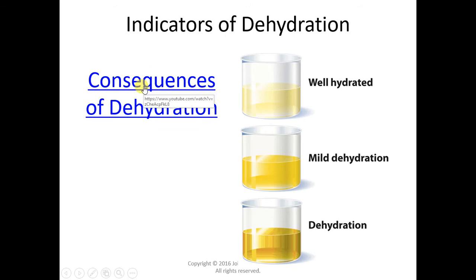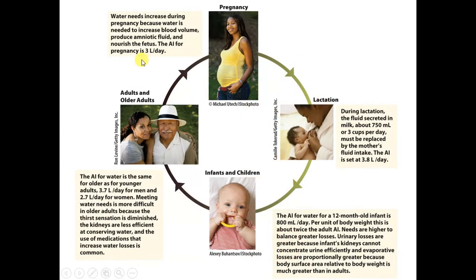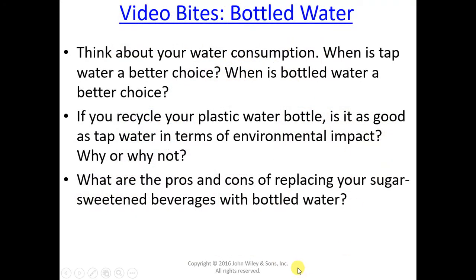Be sure to listen to this quick short video on the importance of water. It does a nice job of looking at this from a science viewpoint. Take a peek. Water needs do change as people grow and grow older. Take a listen.